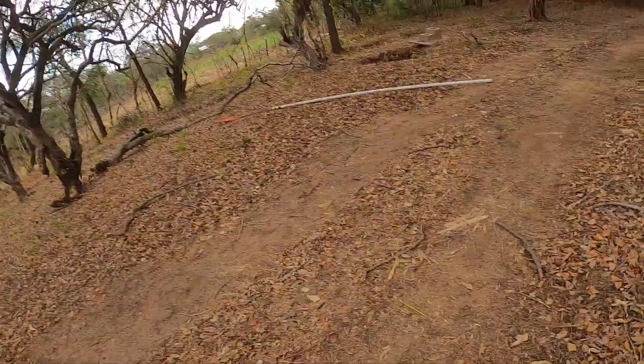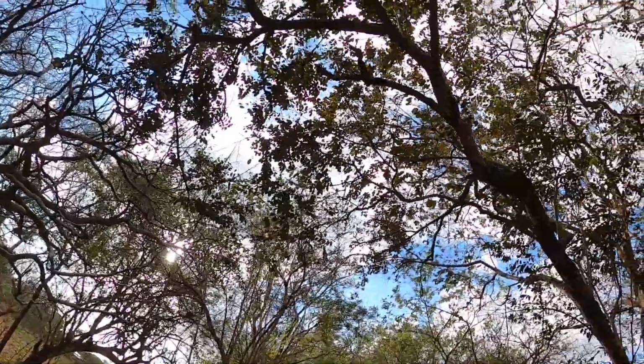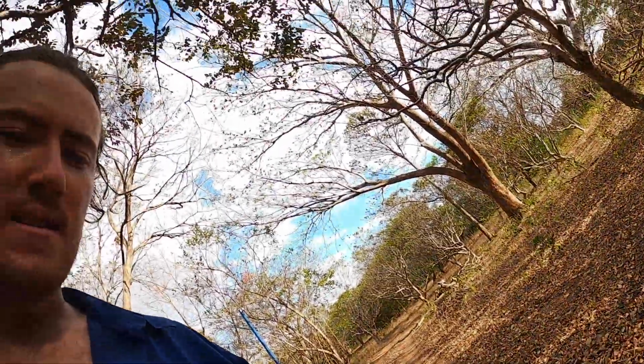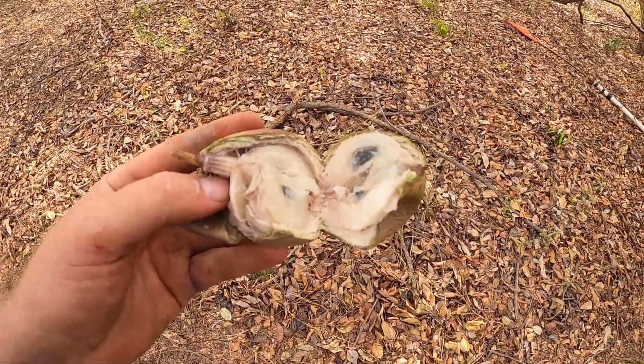Okay, so this massive stick is still not long enough to reach all the way out there, but I found one. It's fallen on the floor. Check this out. Oh, just the most delicious fruit, like a custardy kind of. Yum. Anyway, that's a day in the life of Nicaragua.